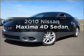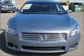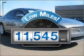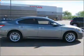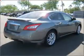Check out this 2010 Nissan Maxima. If you're looking for an automobile with great attributes, look no further. With low miles, this automobile will take you far and get you where you want to go. With a reliable engine connected to a smooth shifting automatic transmission, premium wheels lend a distinctive appearance. You will appreciate the safety feature of anti-lock brakes.